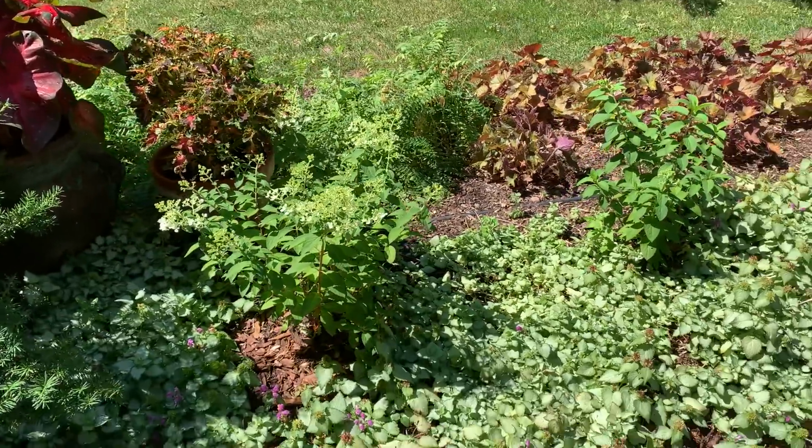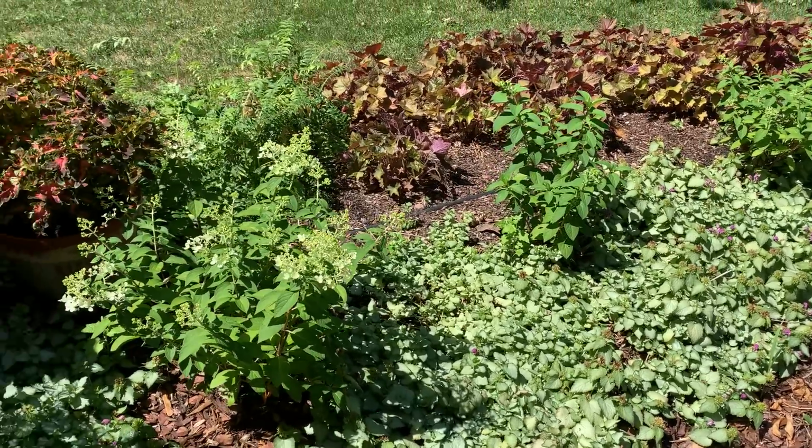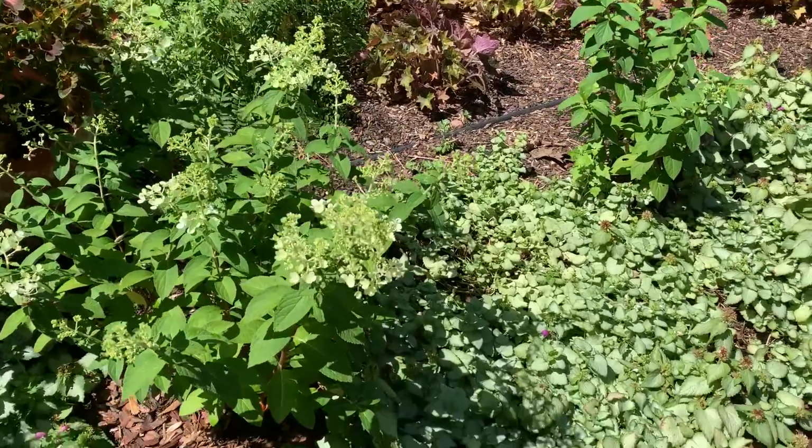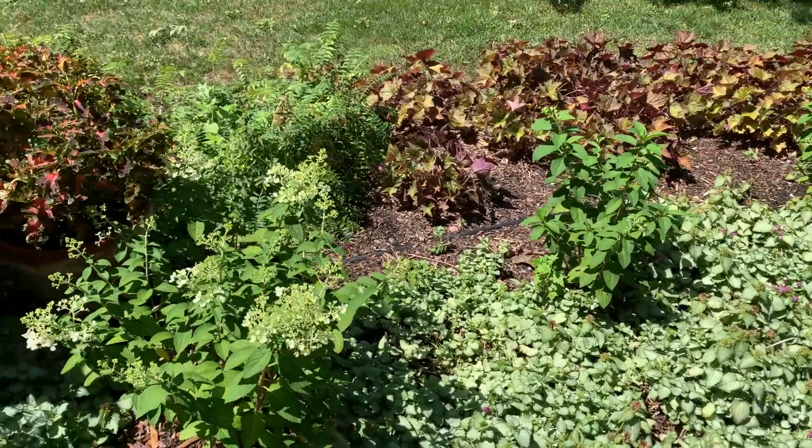I am gonna come in and get rid of the ground cover in here. I have an idea what I want to put here. I'm just not really liking this here anymore. I may or may not get to that this year.